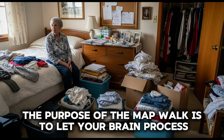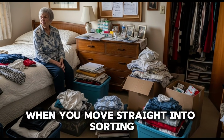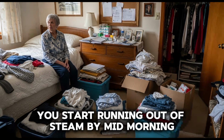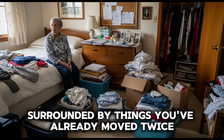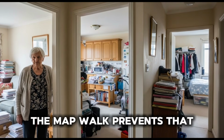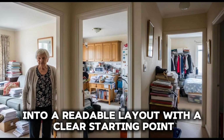The purpose of the map walk is to let your brain process the full picture before your hands start making decisions. When you move straight into sorting without that overview, you're making hundreds of small decisions with no sense of the whole. You start running out of steam by mid-morning. You start strong, you slow down, and eventually you're sitting on the bedroom floor surrounded by things you've already moved twice, wondering why you feel so depleted. The map walk prevents that. It turns what feels like an impossible mass of accumulated life into a readable layout with a clear starting point.